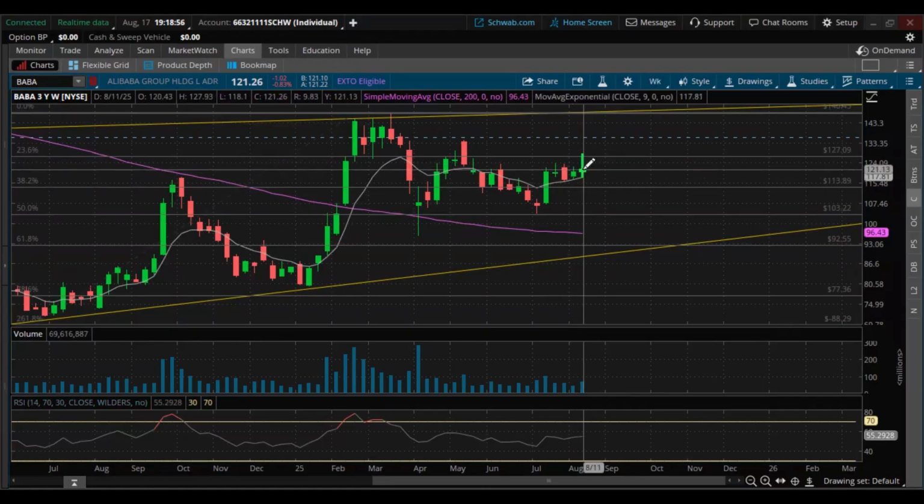Although we did close below the 127s, we closed at 121, making it some indecision overall, but we're still riding that 9-day EMA and we got some volatility. So the next few trading days of this upcoming week are going to be key for us in here because we're going to see if we can continue that volatility expansion or we're going to contract first before we might get a run up or a dump into that earnings report that's coming up on August 21st.